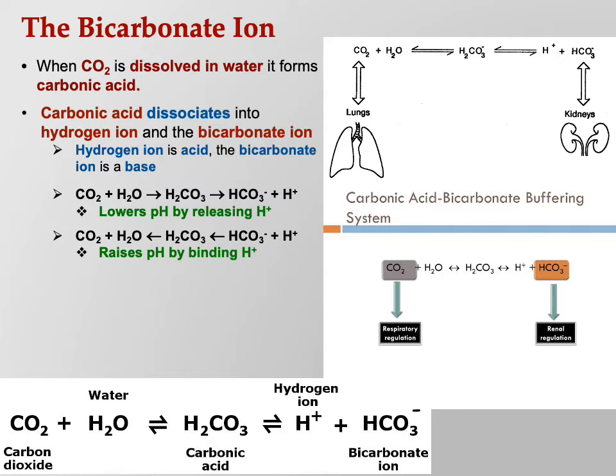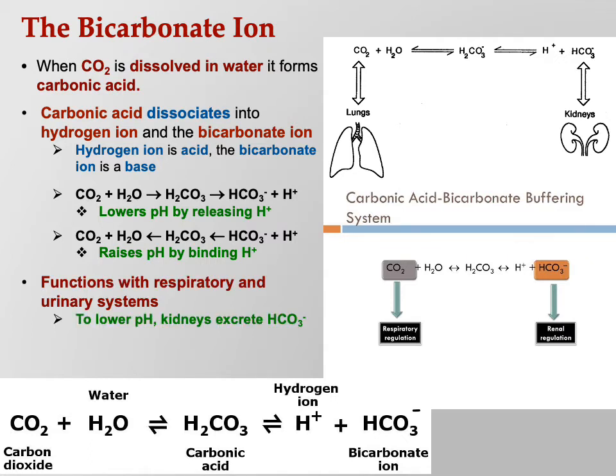We're going to be talking about all this in great detail in the weeks to come, but I just want to preview it for you right now. Your kidneys or your lungs, both of them, the bicarbonate ion is a big deal because they are the two main controls over acid-base balance in your body, and they control the acid base by using the bicarbonate ion. Functions with the respiratory and urinary systems, that's what I've been saying here. To lower pH, the kidneys excrete the bicarbonate, and to raise pH, the kidneys excrete hydrogen, and the lungs excrete CO2. That's how your body controls acid and base.